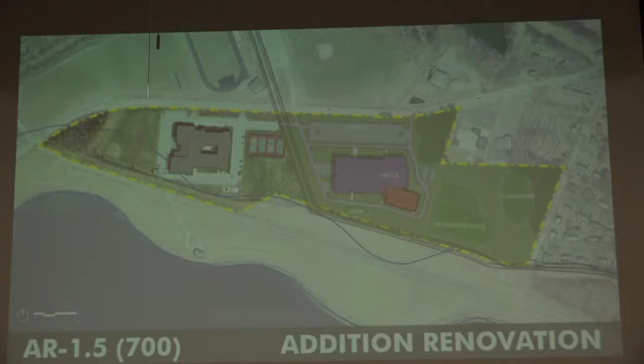So we'll maintain those light wells, but rather than them being bricked in like they are now, we'd remove all those brick walls and really open them up with a lot of glass to bring light, natural light, really a lot of indirect light if we use the right type of skylight material, down into these classrooms.